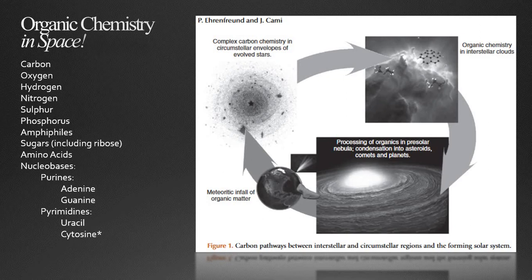So, elements and compounds that are necessary for life, or which would have been necessary for abiogenesis, which can be found outside of planets, those include carbon, oxygen, nitrogen, sulfur, phosphorus, all the basic elements you need to make most of the organic compounds in our cells. We have also found evidence of amphiphiles in meteorites, sugars, including ribose, which was a fairly recent discovery.